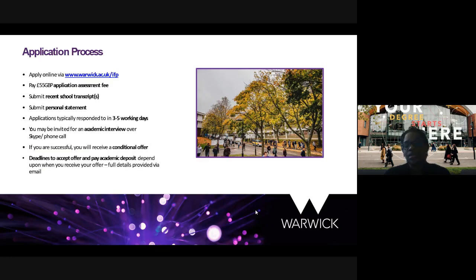And in some cases, students are called for academic interviews online. And certain courses, like our computer science course, students would have to do an online test, which is a computational thinking test. And then if you're successful, you receive your conditional offer until you meet the other requirements. And then all the deadlines and payments would vary again, depending on when you've made your application. But all of this is provided in your main documents.